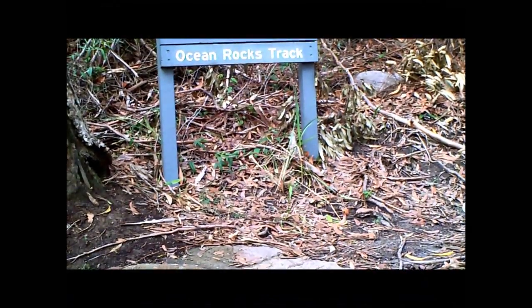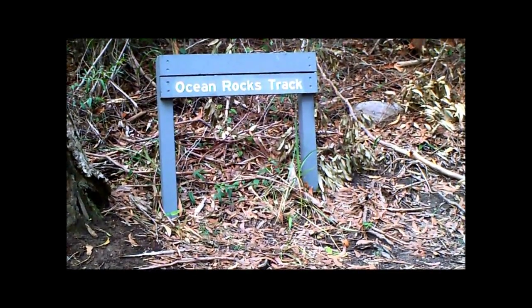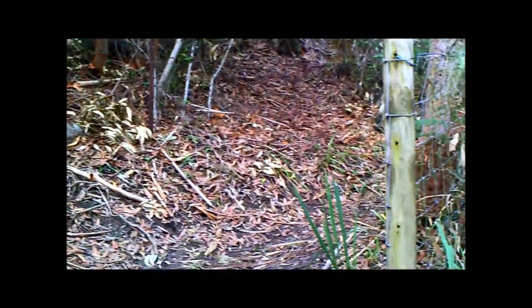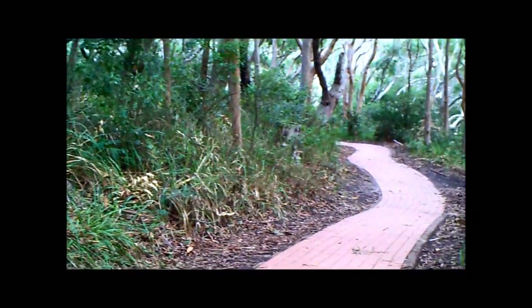The Ocean Rocks track branches off the summit track here at Tomaree National Park. Just a short walk which comes back onto the track. Just pan down here, you'll see what the path is like up the summit.